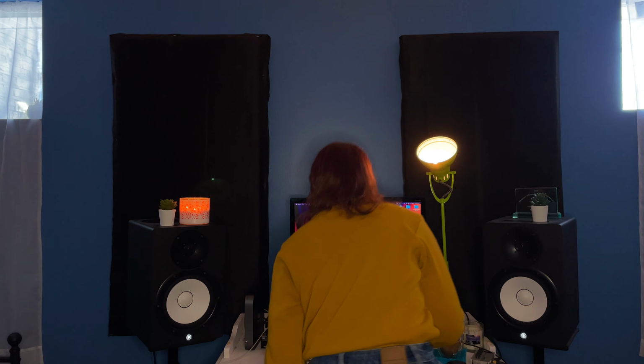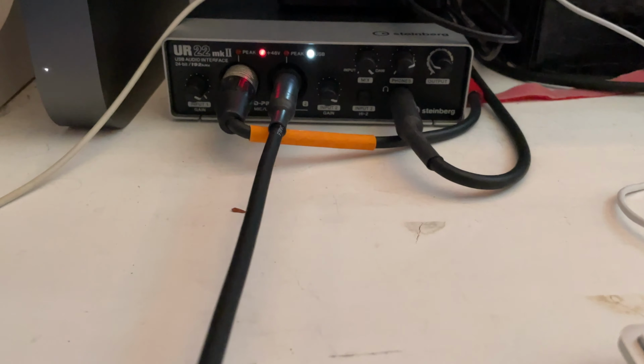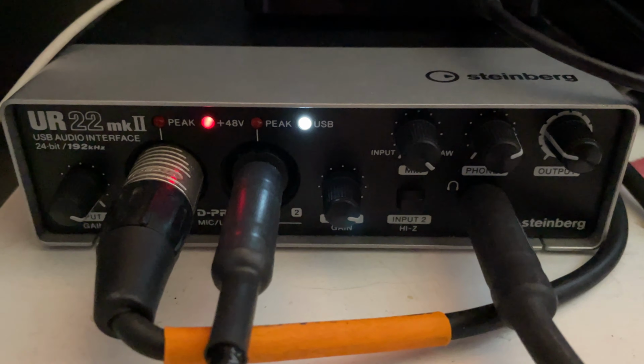So I need to find the model number because I can't remember. It's a Steinberg UR22 Mark II. I've had it for a good few years now, not a hitch with it. I know most people use the Focusrite Scarlett interfaces. Those seem great too. To be honest, when you are in that price range, there's probably not a whole lot of a difference. If you're gonna want more inputs, it might be worth doing some more research.